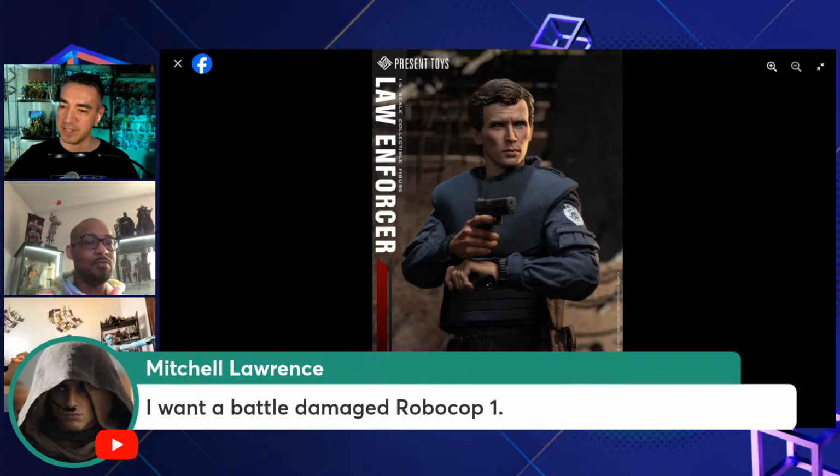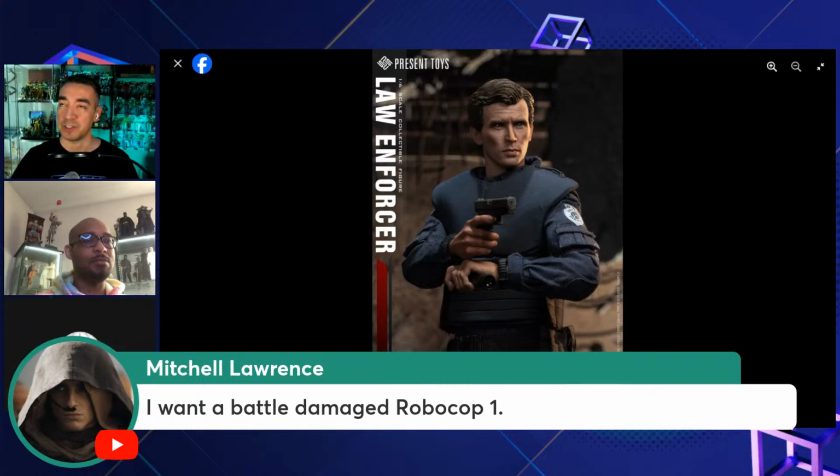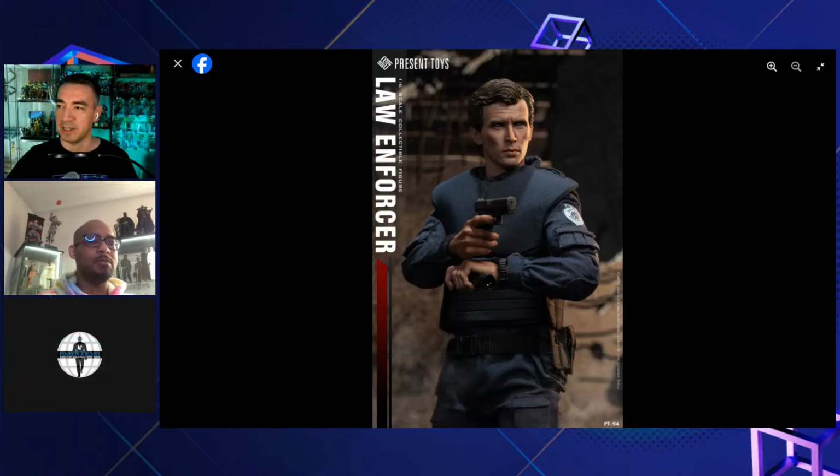Mitchell Lawrence says, I want a battle damage RoboCop 1. Yeah, I think I would prefer that as well. I mentioned on Geo's stream last night that I was on the wait list for the RoboCop 3 to at least have a RoboCop, because I think that had interchangeable battle damage parts, but that's already long gone. It's all good. If I really want one, I can always look on the aftermarket, the secondary market, eyeball a price and wait for it to come down. But we'll see. Maybe later on.